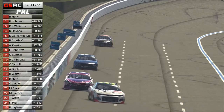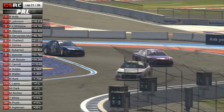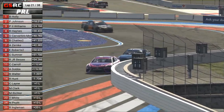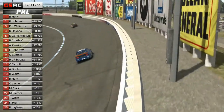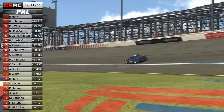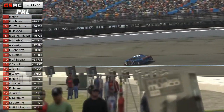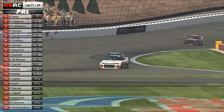Two cars yet to pit on the track: Mike Catarino and Rachel Hunt. Everybody else has ducked down. Holly's about to actually lap Hunt, as she stays out of the way, lets him on by on the apron, in fact. So Hawley in the lead by 18 seconds. He's putting on an absolute clinic today in his 184 car.